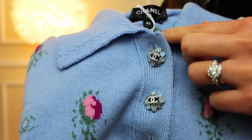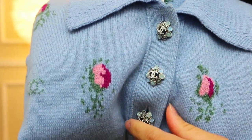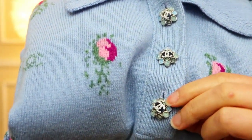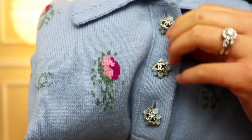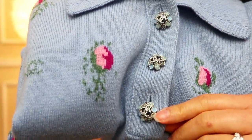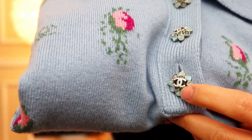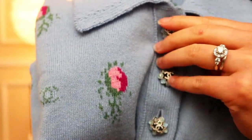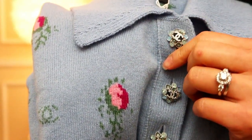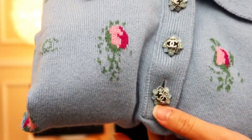I also wanted to bring it closer to share it with you. The buttons, my SA gave me a little bit of education on this, but all of the buttons from Chanel are designed by the jewelry designers. So it's like having a piece of Chanel jewelry. Obviously these are costume jewelry pieces, but yeah, look how beautiful these are. It actually has the CC logo on here. That's what made me really want to get this piece, because I thought these were like jewels, without having to pay for them separately.